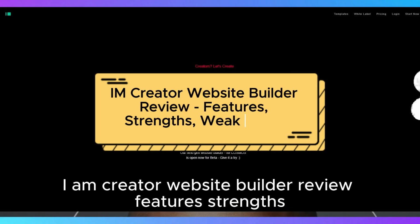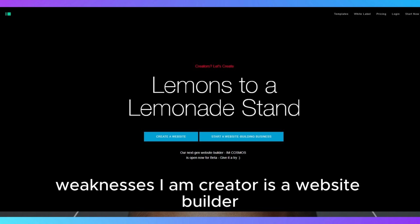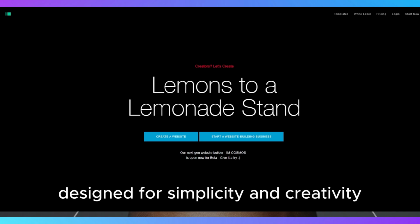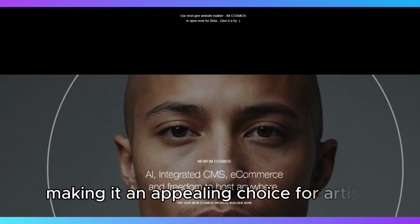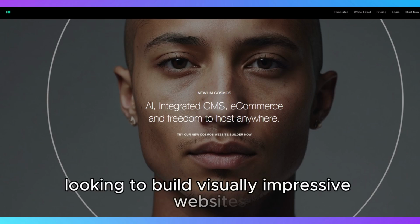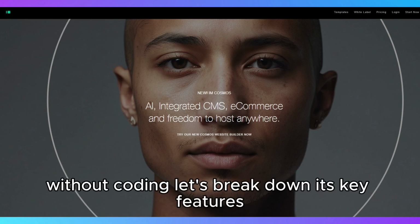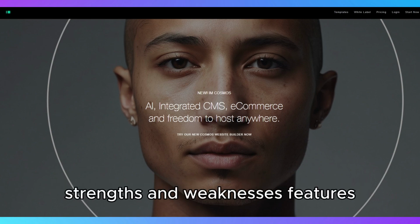I Am Creator Website Builder Review: Features, Strengths, Weaknesses. I Am Creator is a website builder designed for simplicity and creativity, making it an appealing choice for artists, small businesses, and nonprofits looking to build visually impressive websites without coding. Let's break down its key features, strengths, and weaknesses.